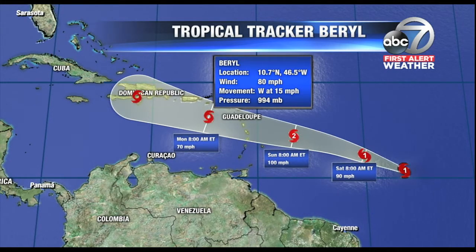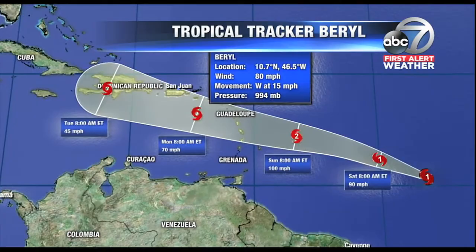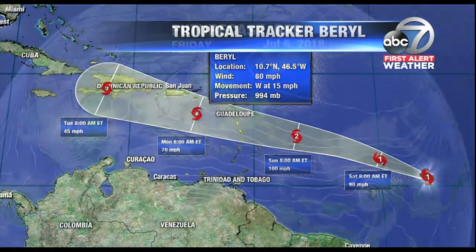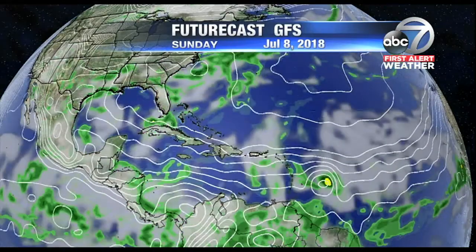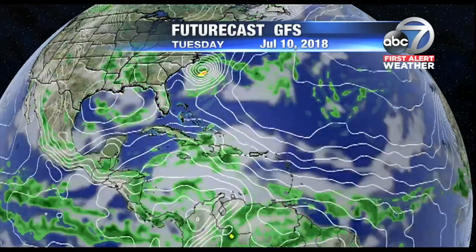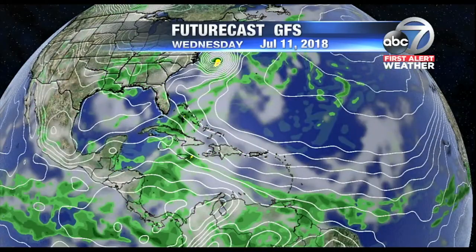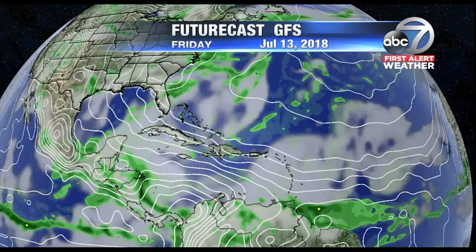It is not going to have any impact on our weather over the next 5 days, but down the road it certainly may do so. Again, 45-mile-an-hour winds as it heads into the Dominican Republic. And as far as we're concerned, here's the GFS forecast model showing the system approaching the islands. The GFS doesn't do a lot with it in terms of intensity. It does bring some of the moisture into Florida midweek next week with some moderate to heavy rainfall around. So we'll keep an eye on that.